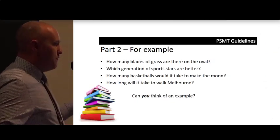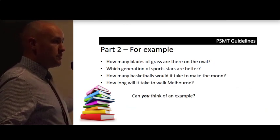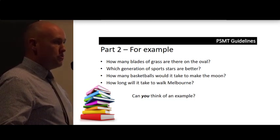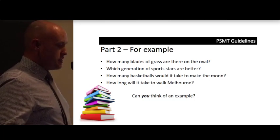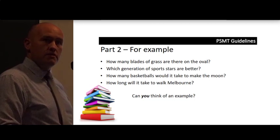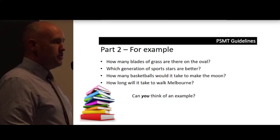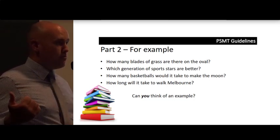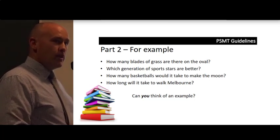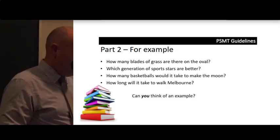So here's some examples of simple ones, things that we're starting to bring into junior secondary, and you'll know Ms. Beforth does a lot of this kind of stuff anyway, in terms of PSMTs. So we could just go into, and we've done this now, into a Year 7 class and say how many blades of grass are there in the oval? And that's a PSMT. It's a problem solving and modelling task. Okay, there are no constraints to that. And as you could imagine, everybody in here could go and do that problem and come up with a different answer, and they could all be reasonably correct. So that's the idea, and there's a couple more examples on there as well, and obviously you could probably think of more.